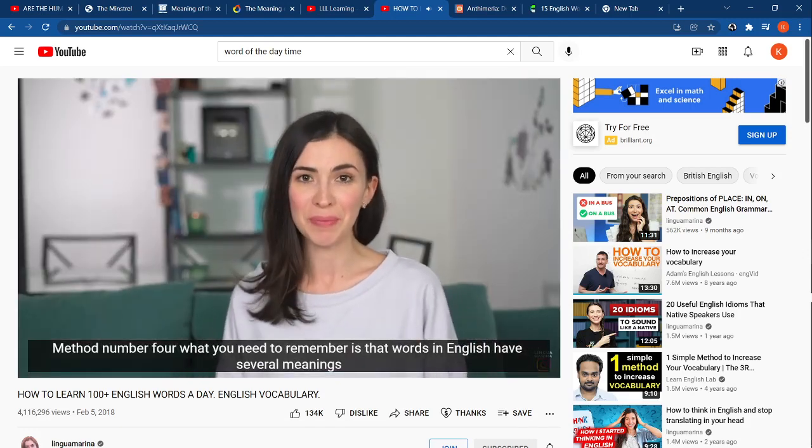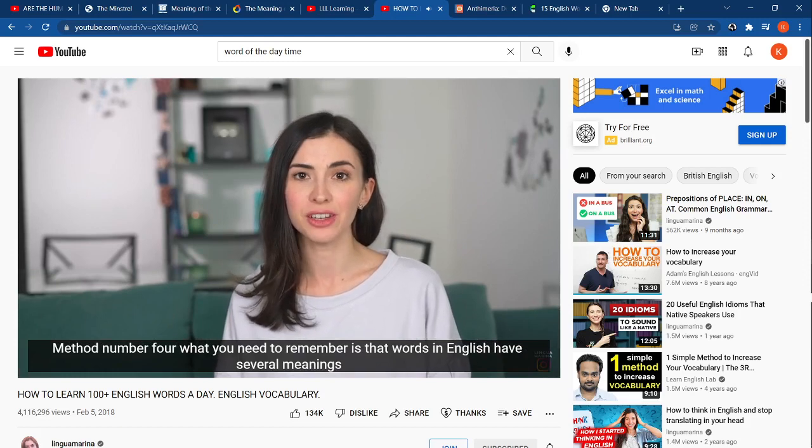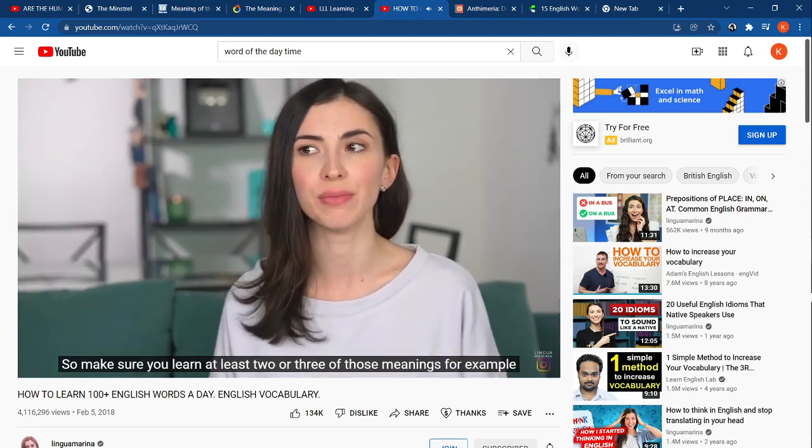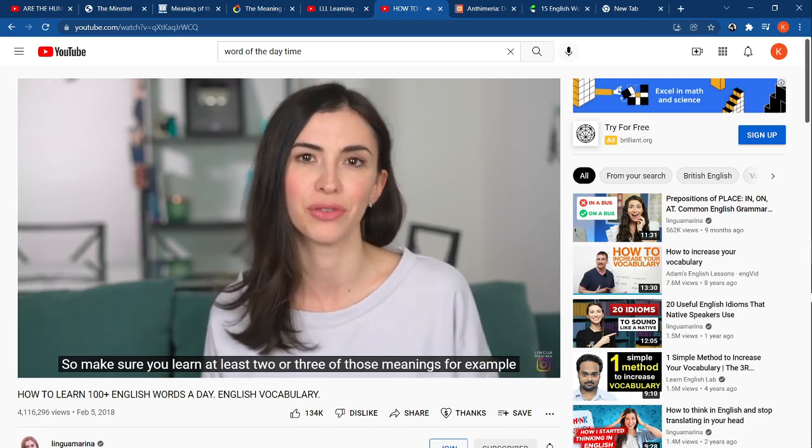Method number 4. What you really need to remember is that most words in English have several meanings, and those meanings can be completely different. So make sure you learn at least 2 or 3 of those meanings.